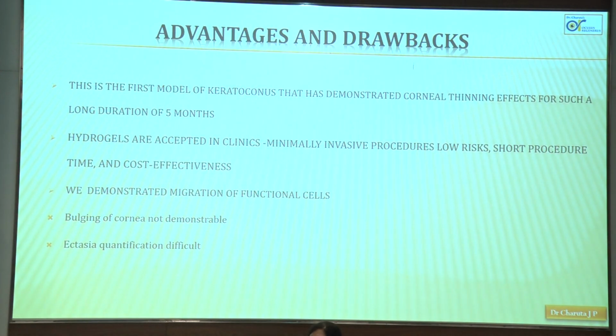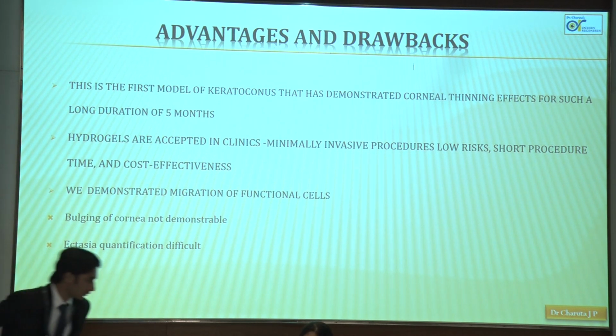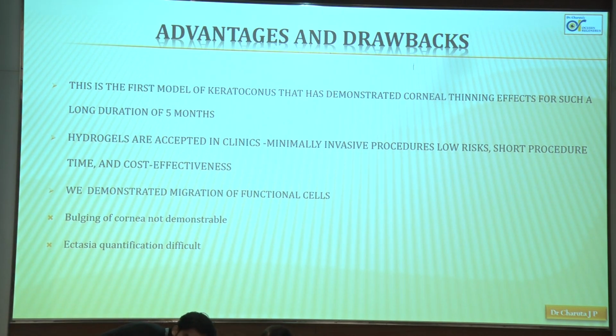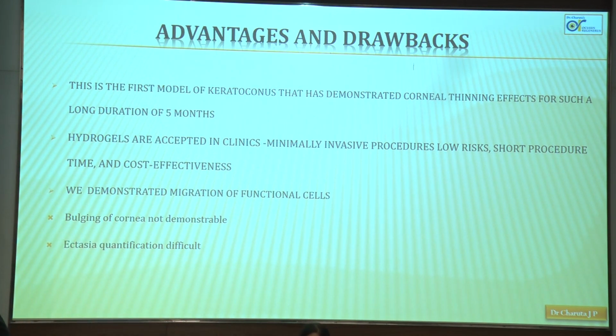Now the advantage is that this is the first model that has demonstrated a thinning for over 5 months. Secondly, we have used hydrogels which are probably going to be much better accepted in clinics than any implant or any other stem cell source. So also time and cost effectiveness, and we have also demonstrated migration of the functional cells.